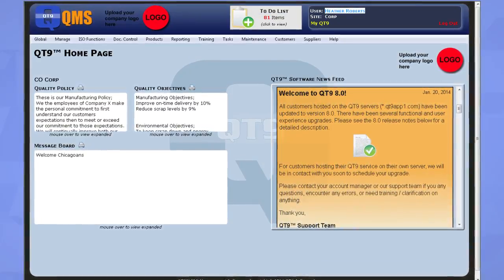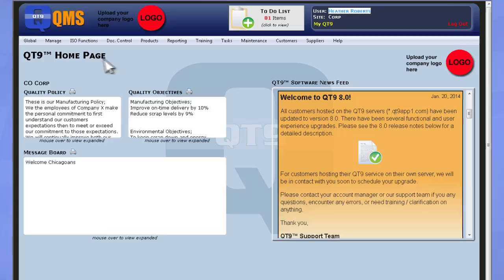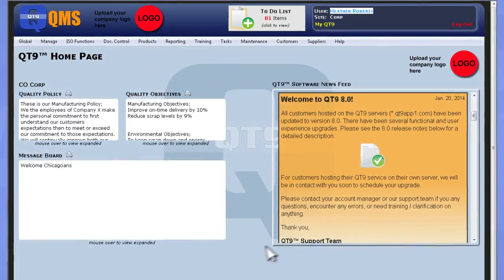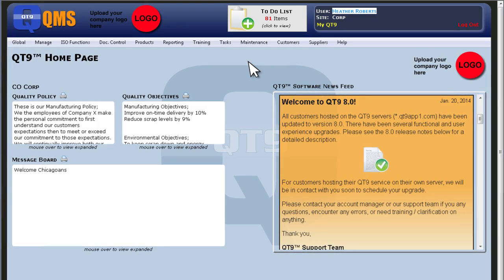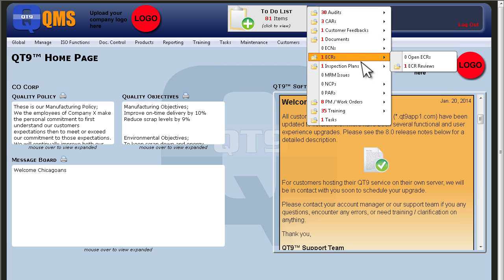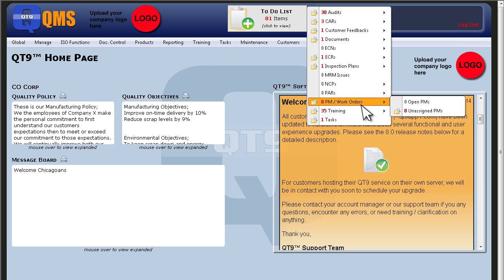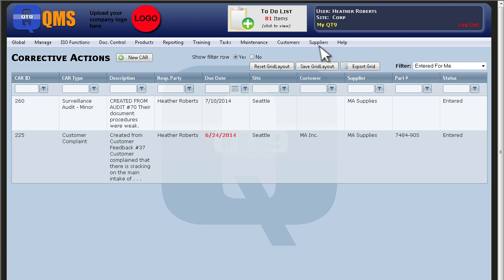QT9 QMS is designed from the ground up to provide a complete software solution that fuses document control, regulatory training requirements, corrective actions, and more into a single streamlined user experience. With a central homepage that's designed for easy accessibility, users can quickly navigate to any module they need by simply clicking the link within their smartly organized to-do list. Within the system, each dashboard looks, feels, and functions exactly the same way, making the software intuitive and very user-friendly.